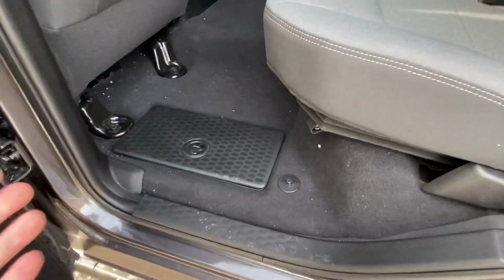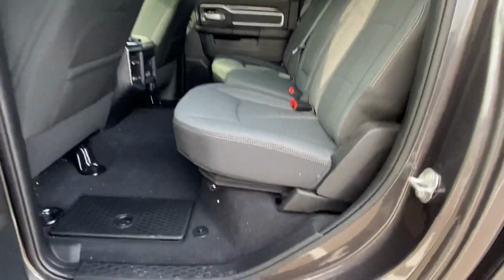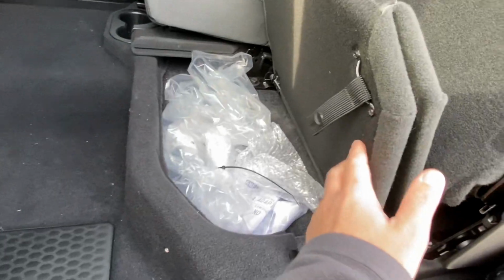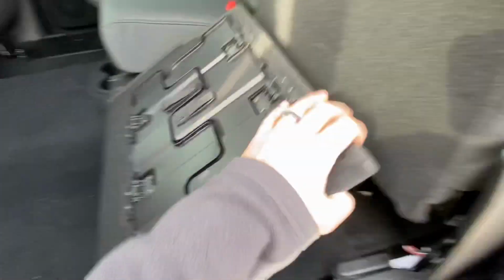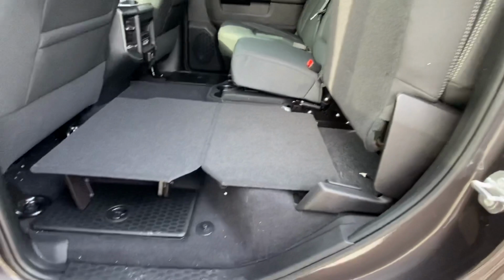So we still have our in-floor storage. We've got plenty of room for our whole crew. These seats fold up. We do have some under storage here. So you've got a little bit of under storage here. This actually folds out to a table. So when you see these go up like this, you can lay things flat, and the same thing for the other side as well.